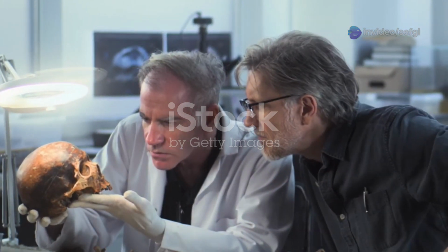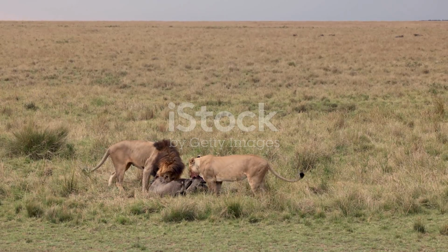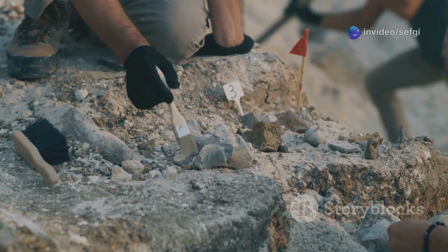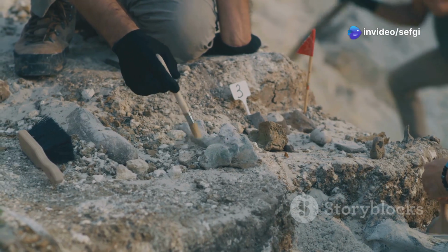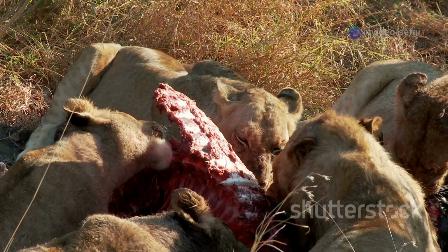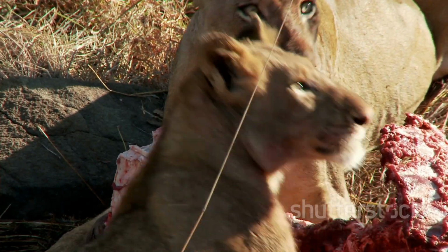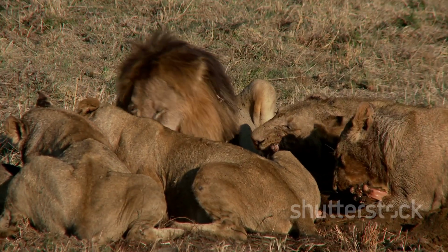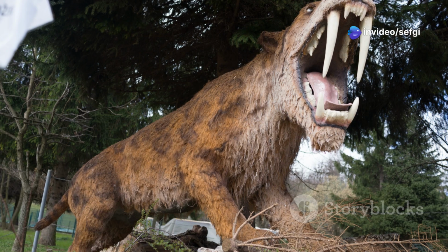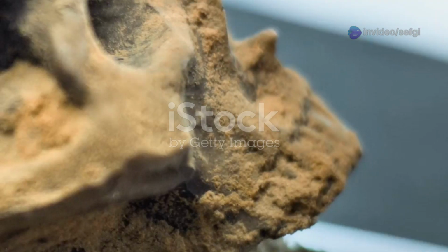One of the most exciting areas of research focuses on its behavior. Fossil evidence suggests that these cats may have been pack hunters. At a site in Texas, paleontologists found the remains of numerous Homotherium. They were alongside the bones of hundreds of mammoths. This suggests that they may have cooperated. They may have taken down large prey together. This behavior is similar to how modern lions hunt in groups. Pack hunting would have given an advantage. It would have allowed them to bring down prey much larger than themselves.